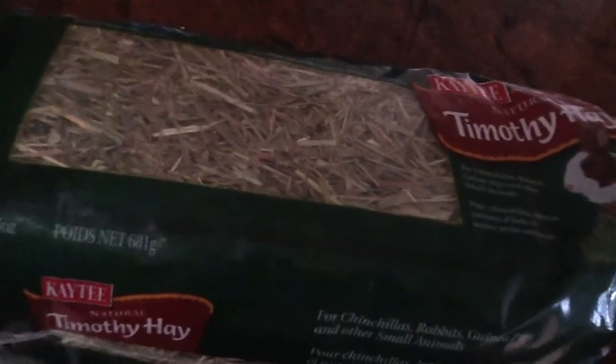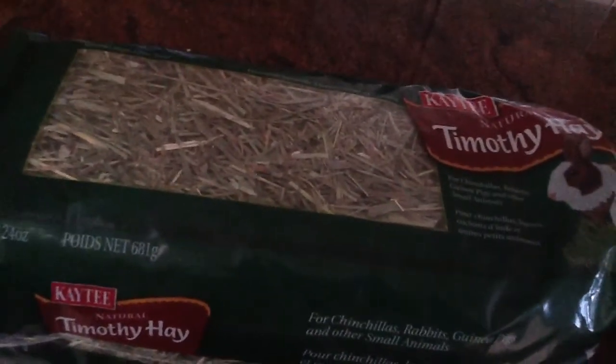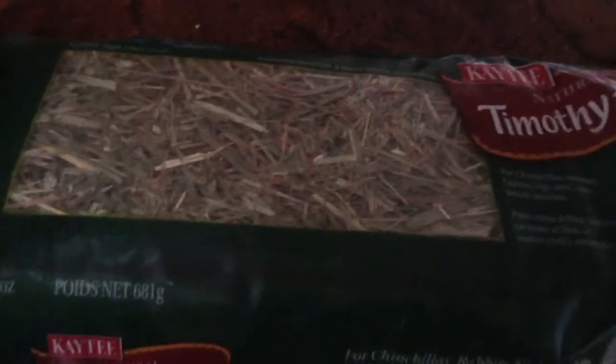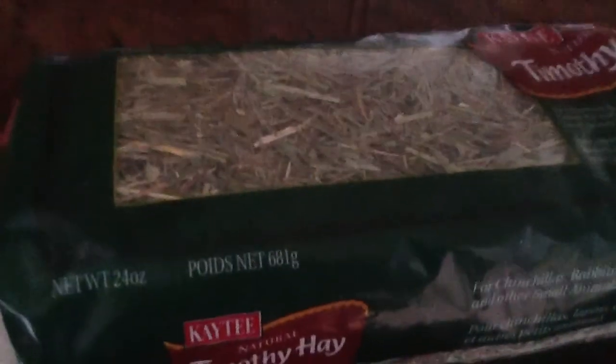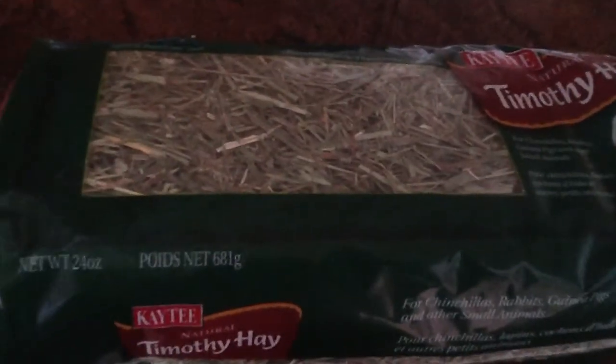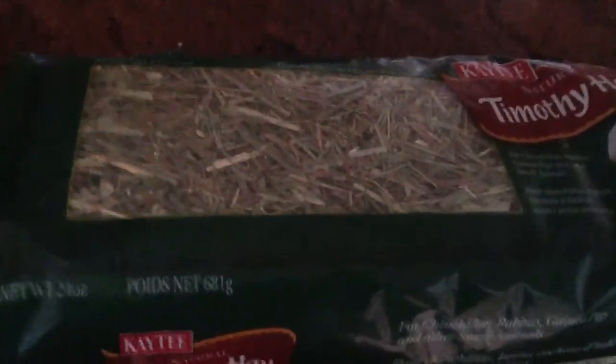As you can see here, I'm using KT Natural Timothy hay, but you can also use different types of hays like Burgess, oat, and more. Just try to stay away from alfalfa hay, as it is very high in sugars. But on rare occasions, you can use it as a treat. Just don't give too much.